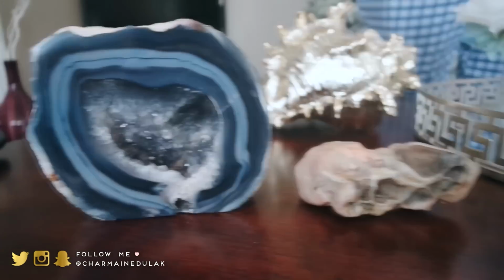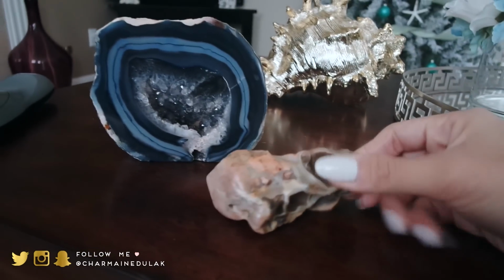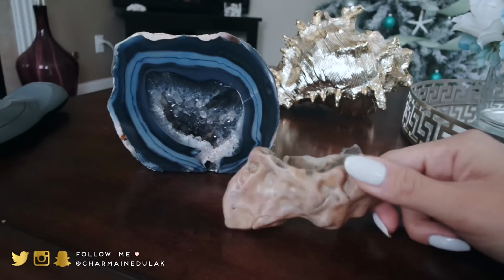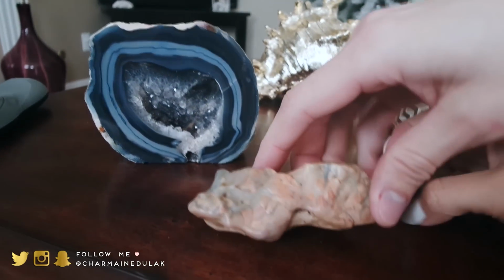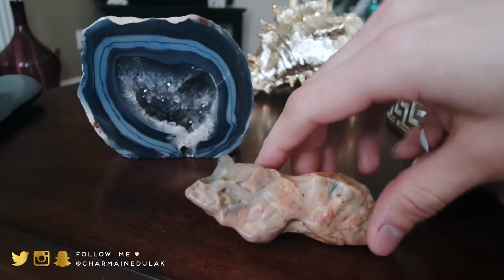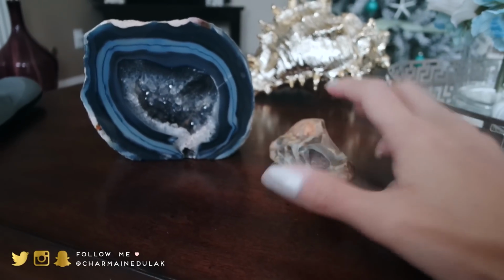Much more pretty, rock. What do you mean? Much more pretty. Ew! He just got this one. It looks like a bone, like a skull. It's ugly. It's creepy. Oh my god, I don't like it. It's like skin or something. Yeah, an alien. I don't like that one.